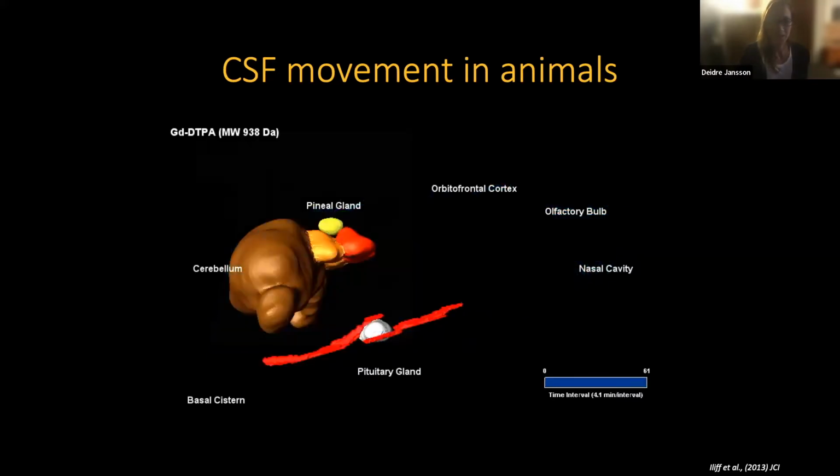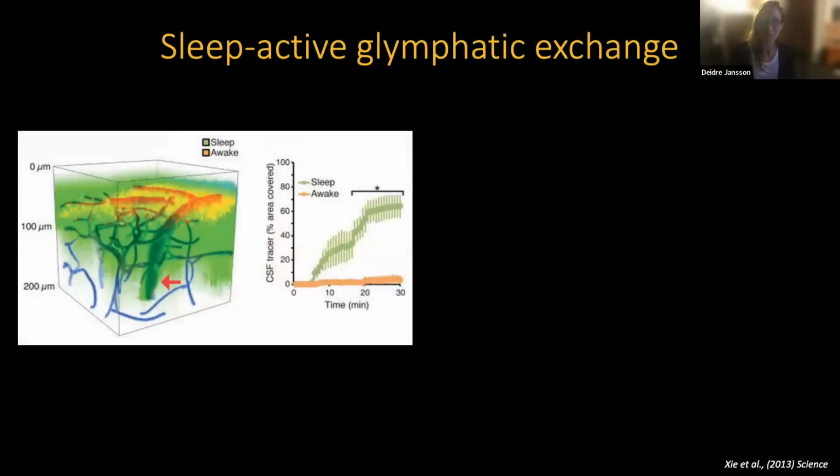But I told you that I was going to talk to you about sleep. The really cool thing is that this process of CSF movement, exchange, and clearance is predominantly active during sleep. The way that this was identified was using a similar experiment: the injection of a tracer, but this time not a contrast agent. This time it was a fluorescent tracer, and it was imaged with a fluorescent microscope and a cranial window that was mounted on the skull so that you can see into the brain.